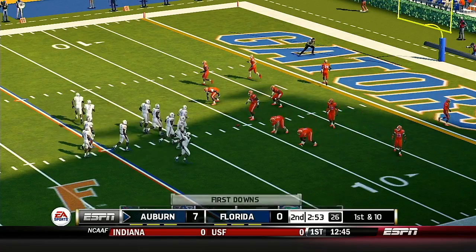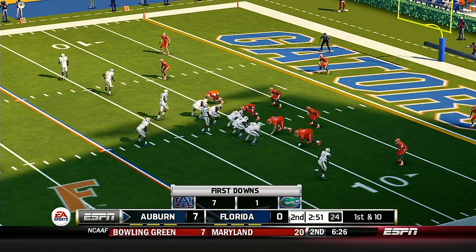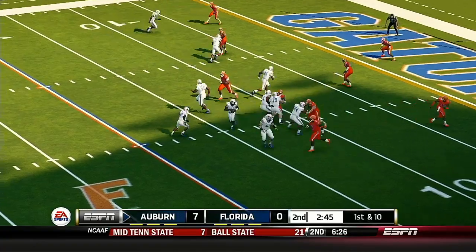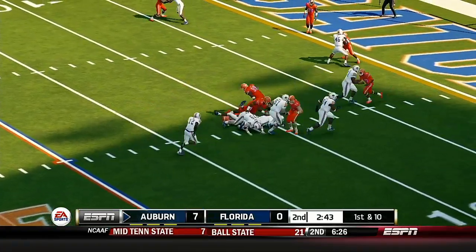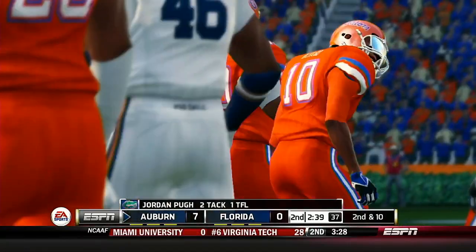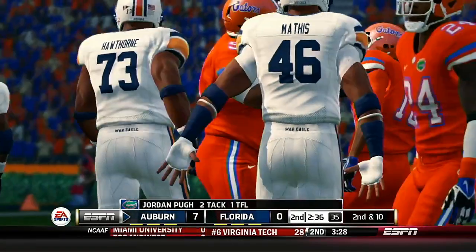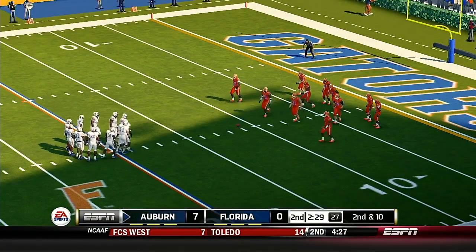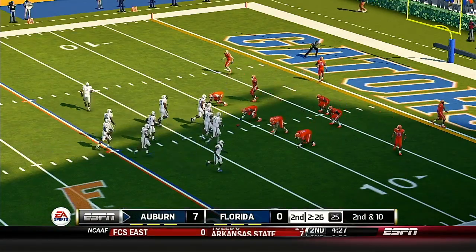Here we go. Tight right. Four down. Mike 12. Let's go. 395. Here's a run up the gut, but nothing going there. That makes it second and 10. Ball on the 11-yard line.